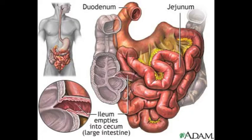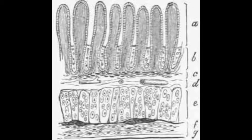The small intestine is a long and narrow tube in which the food moves through. Most of the absorption of nutrients takes place within the small intestine. Villi, as seen here, absorb nutrients, such as fats, proteins, and carbs.